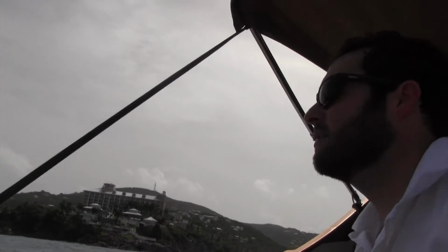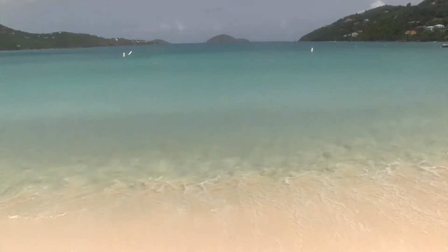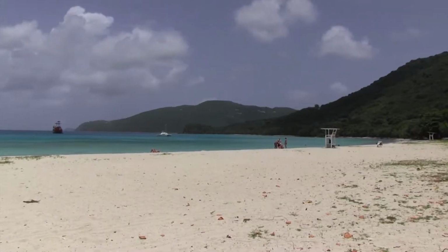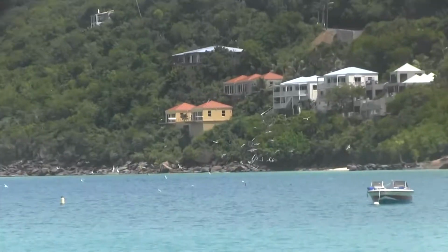This is me. A few weeks ago, I spent a week documenting my all-access trip in and around St. Thomas of the U.S. Virgin Islands, otherwise known as America's Paradise. This is where the Caribbean starts. This is the heart of the Caribbean right here.